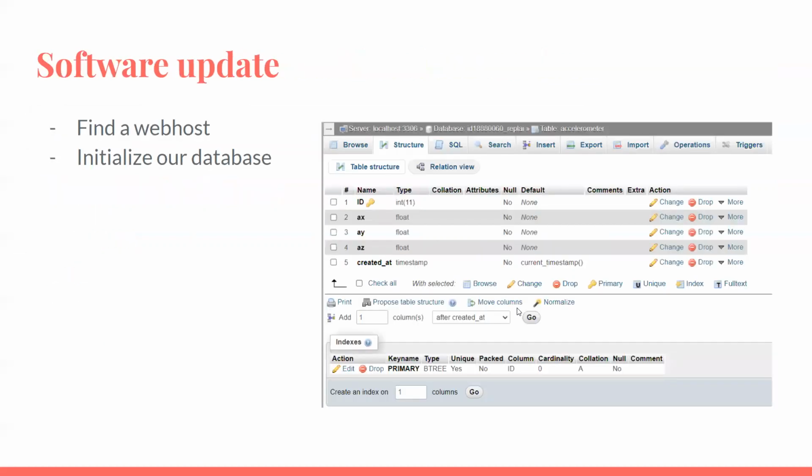Right now, we are working on creating a free web host and setting up a database for testing. In the upcoming weeks, we intend to complete the building of the database and test the stability and the speed of transferring data.